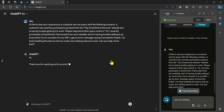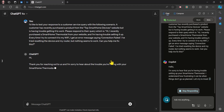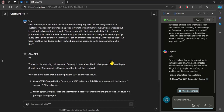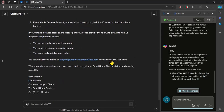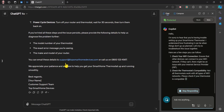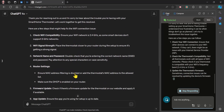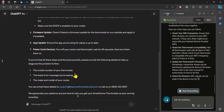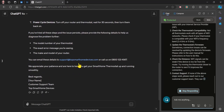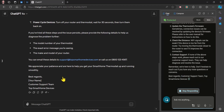So we have the response starting to come in from ChatGPT here with a bit of an introduction, sort of apologizing for the issue. Exactly the same or similar apology, but similar style from Copilot here. And now both of them are coming out with troubleshooting tips, but ChatGPT has already finished. So we have the suggested fixes here, and there are six of them. And they say if there's still an issue, you can email, and it's provided, they've guessed at the email address because I've given them the company name here, and they've helped to complete the sign off there.